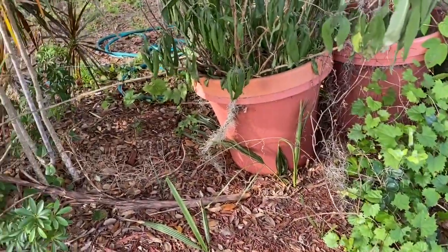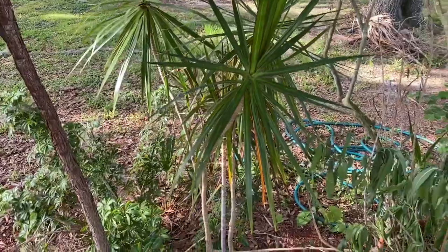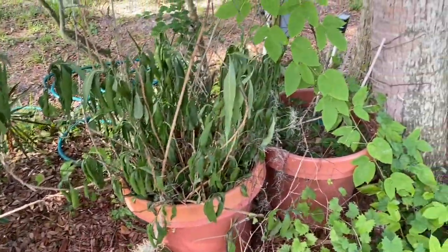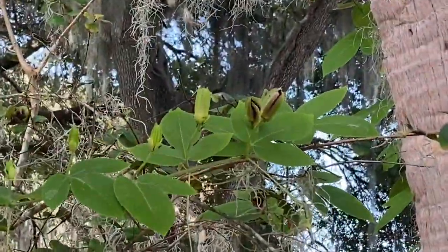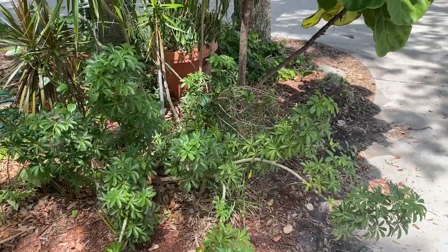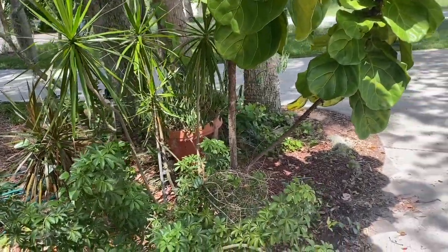And let's see. There are some Dracaena over here. And over here, I don't know what this vining plant is, but it has some little buds on it. And one was in flower yesterday, and it was beautiful. And then over here, look at this.